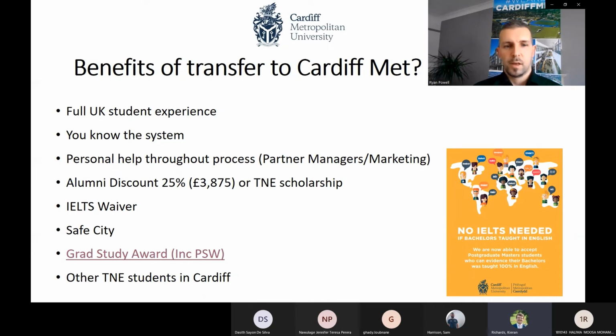Now, certainly for progression to master's, you will receive an alumni discount of 25%, which is probably more than any other UK university offers if you were looking to progress and transfer. 25% from a master's level equates to around £3,875 at the moment, so it is important. It is a big discount for you.